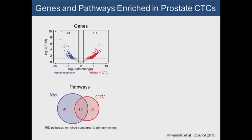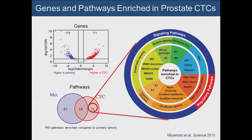So we then looked at what genes and pathways are enriched in prostate CTCs compared to primary tumors, and we saw that 711 genes were specifically enriched in CTCs compared to primary tumors. And when we compared that to existing data sets of metastatic tumors as well as to primary tumors, we ended up with 21 pathways that were specifically enriched in CTCs compared to primary tumors and compared to metastases. And many of these were involved in, for example, growth factor signaling, hormone signaling, and cell adhesion signaling.